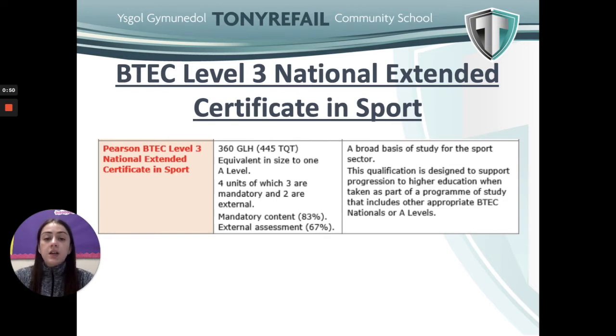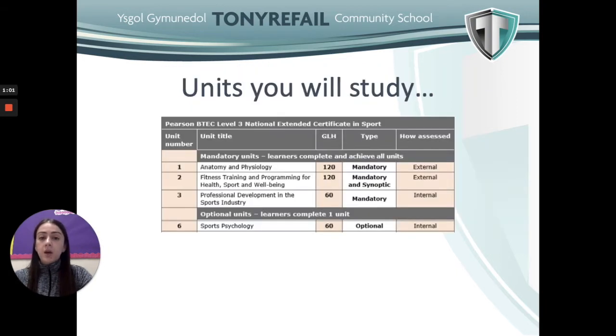As you can see here, the mandatory content is worth 83% of the qualification. Then we'll have an additional optional unit that will be worth the remainder. These are the 4 units that we will study over the 2 years. We'll aim to cover the first 2 units within the first year so we can complete the external assessment. These units will be worth more guided learning hours, meaning that they're worth more percentage overall. Those are the anatomy and physiology unit and the fitness training and programming for health, sport and wellbeing unit.